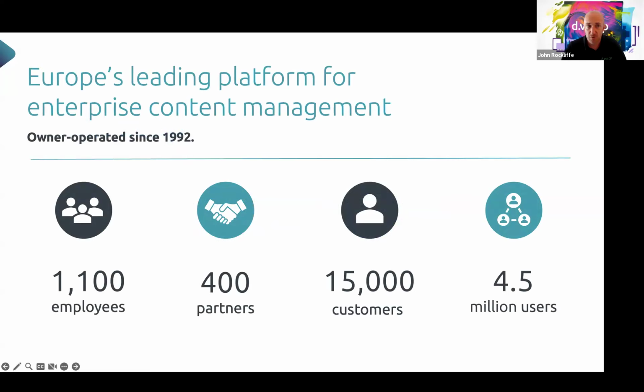d.velop has over 1,500 customers in regulated sectors, more than 50 health insurance companies. There are over 120 universities that use our software, as well as over 400 financial institutions. It's estimated that every German citizen has some information or documents stored in a d.velop system, whether that is their insurance policy, their council tax bill, or their bank statement. So we are a very well established company.